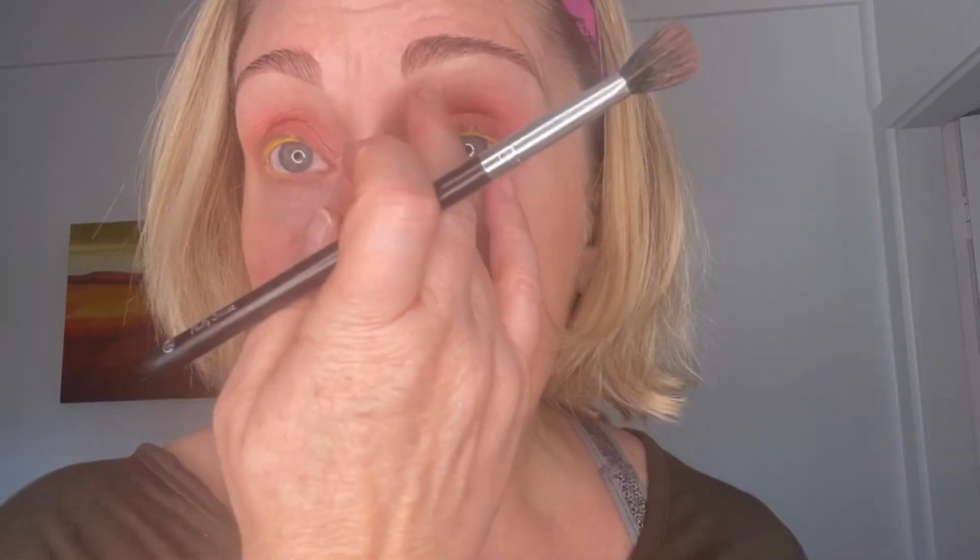That eyeliner's starting to flake off. Coloured eyeliners are not the most hot sellers, I suppose, so the formula's probably not as well put together. Right, let's deepen it further. It's not really coming together for me yet.